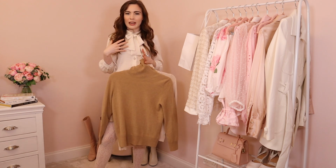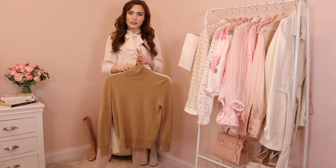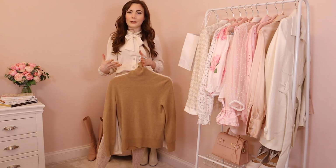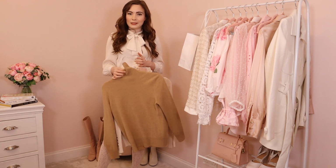They're just a really great building piece. They go with everything, and they're super warm as well. And if you get cashmere, it's also quite breathable, so if it does get a little bit warmer, you're not going to sweat as much in cashmere.